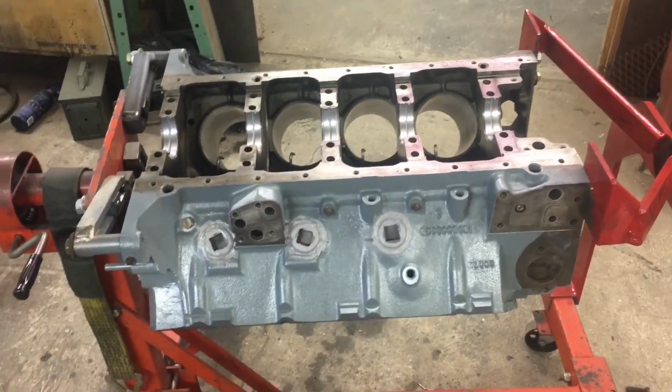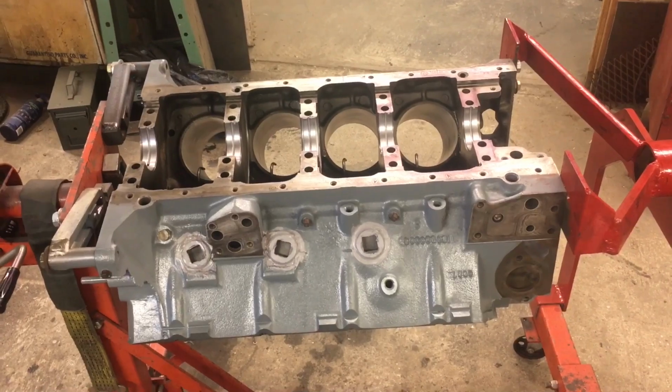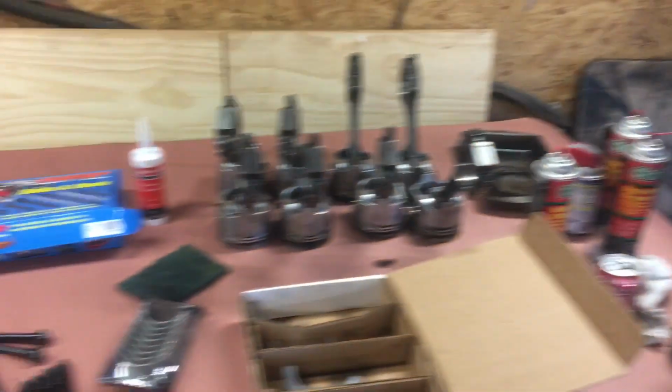We are going to attempt to put this on our engine run stand, and pre-run it if we can. So hopefully we'll have some video of that. Mr. Ben just came in to help us, and Sadie the dog came in to check things out. Got a few things laid out over here.